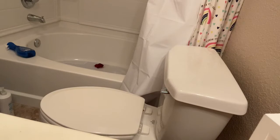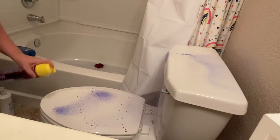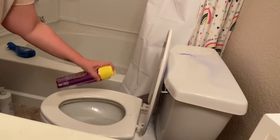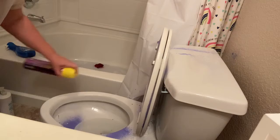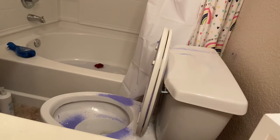Here I'm cleaning the toilet, and again I'm using the OxyClean Kaboom. I think it smells good and it doesn't smell very abrasive. The other thing I'll be using is the Clorox toilet wand. These I am a huge fan of.